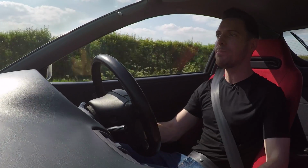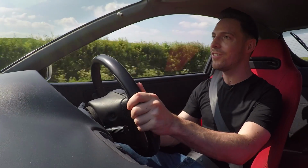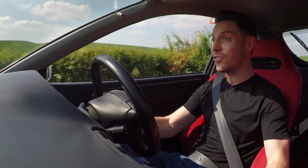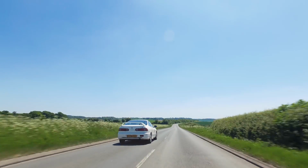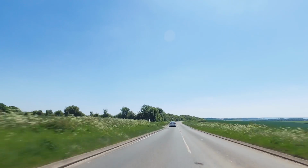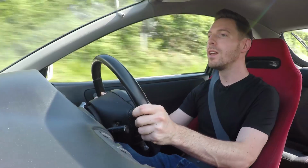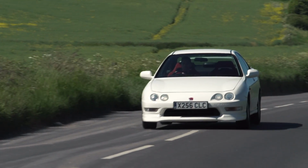It's not a strong engine below that point. But once it changes onto the higher lift cam, the engine just lights up and it just goes. It's like a firework going off. But what's amazing is that that engine isn't even the best point about this car. That's the chassis. It's just spectacular to drive.